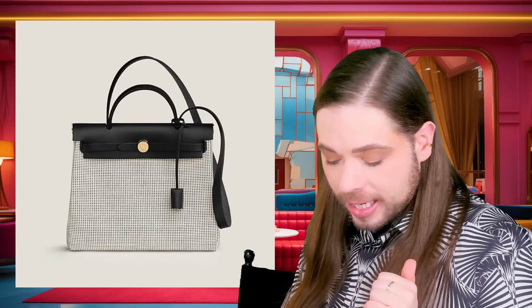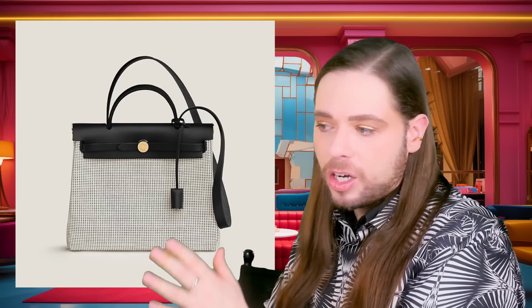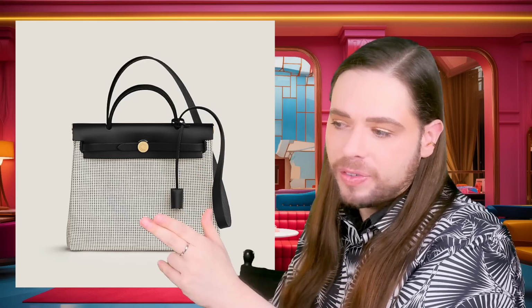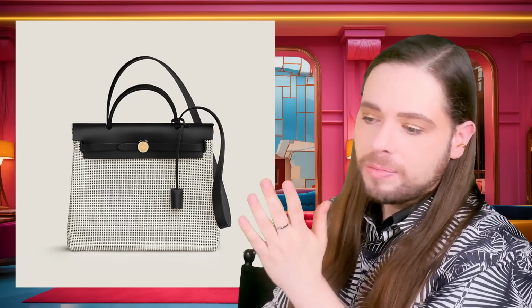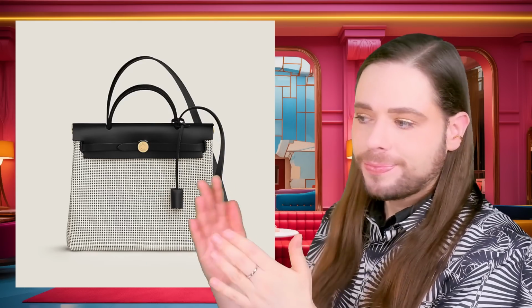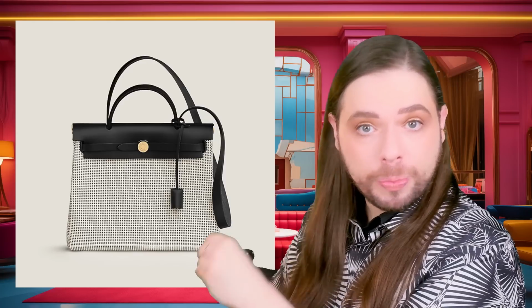So the Herbag, again, depending on the materials utilized, the hardware utilized, the leathers and the canvases, some have embroideries on, you know what I mean? The prices vary from $2,000 upwards, roundabout. Coincidentally, also, all three bags thus far that we've seen, the Aline, the Evelyne, and the Herbag, are available on the Hermes website from time to time to purchase online.